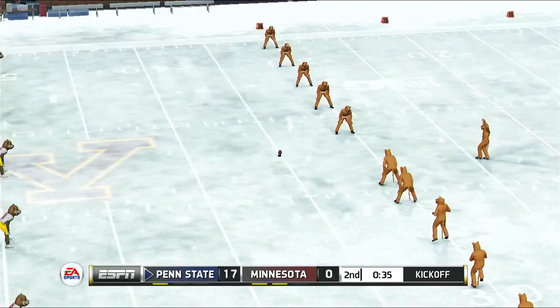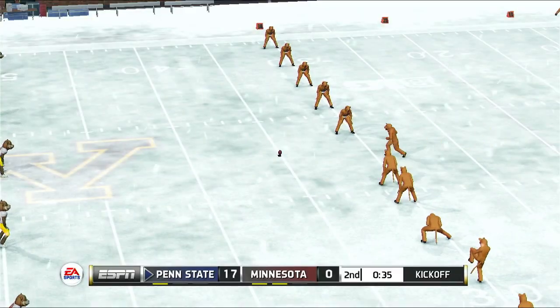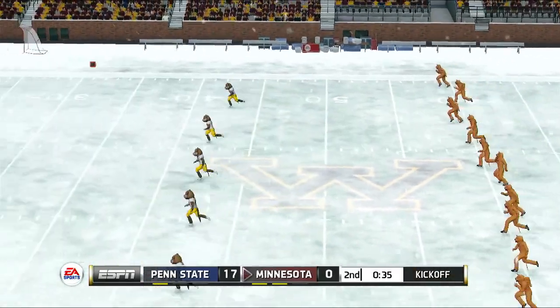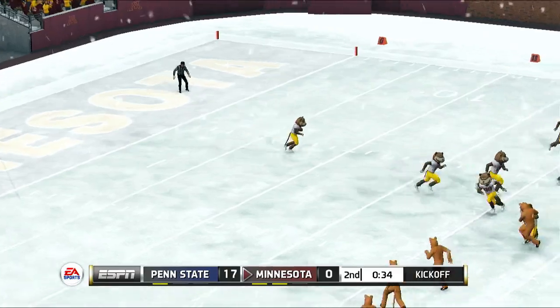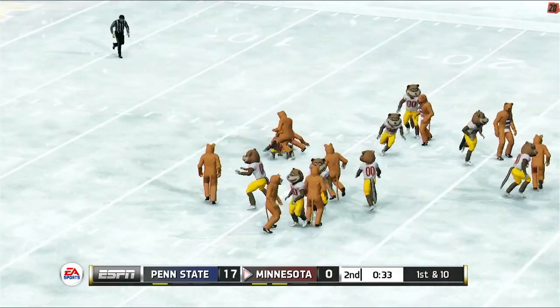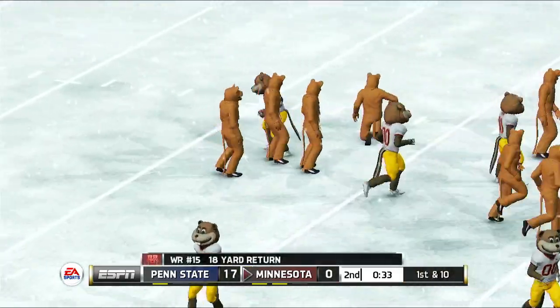Brad, I thought that was a textbook drive. I thought they did a really good job of showing balance, mixing the play calling with the run and the pass. Just an overall well-executed touchdown drive. The score now, 17-0. He gets out to about the 18-yard line.